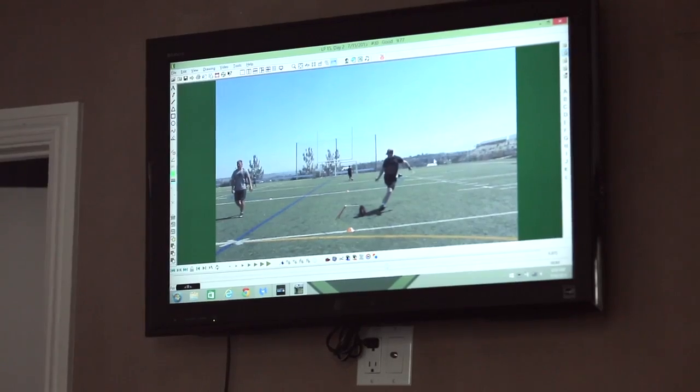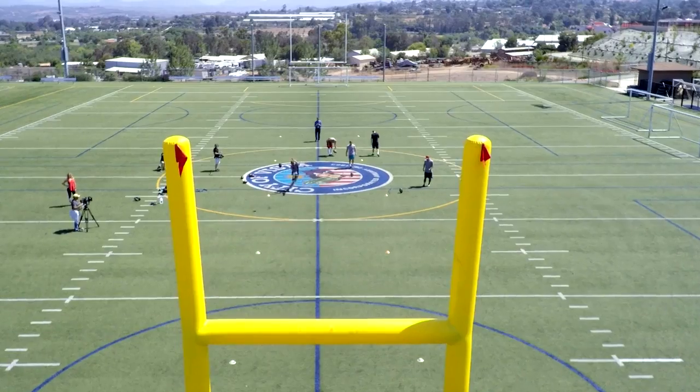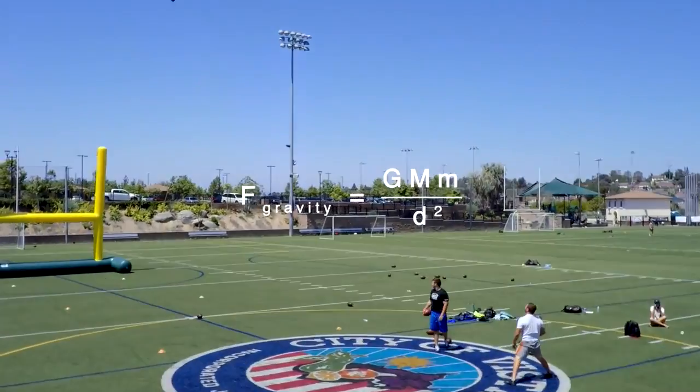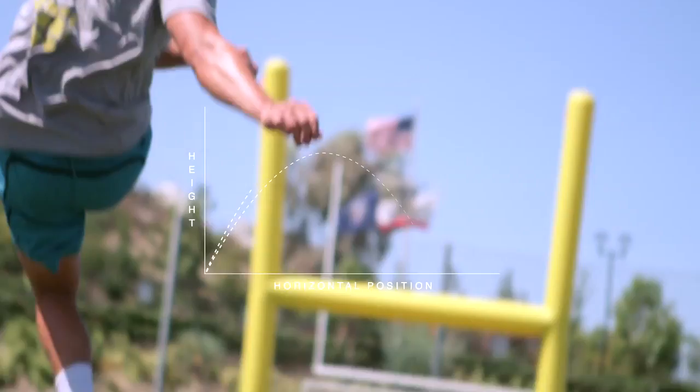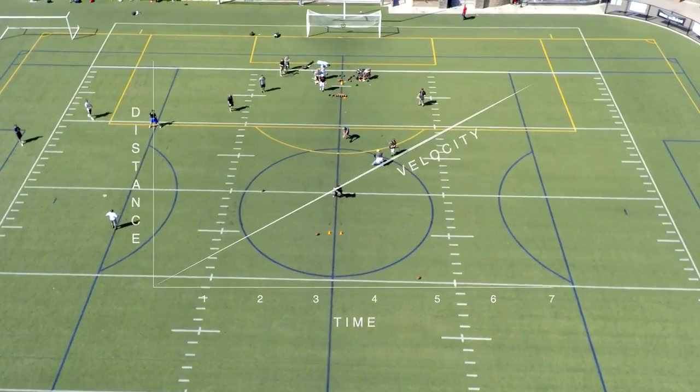Carney uses frame-by-frame video analysis of his kickers to analyze their body mechanics and make them masters of the invisible forces that determine if the ball will make it through the uprights. Projectile motion, gravity, air resistance, trajectory, and velocity. How much of this do you think is science and angles and all that stuff versus just getting out there and doing it?